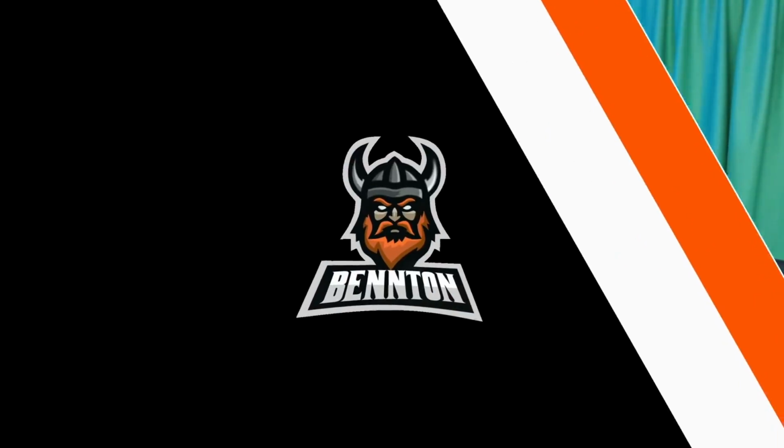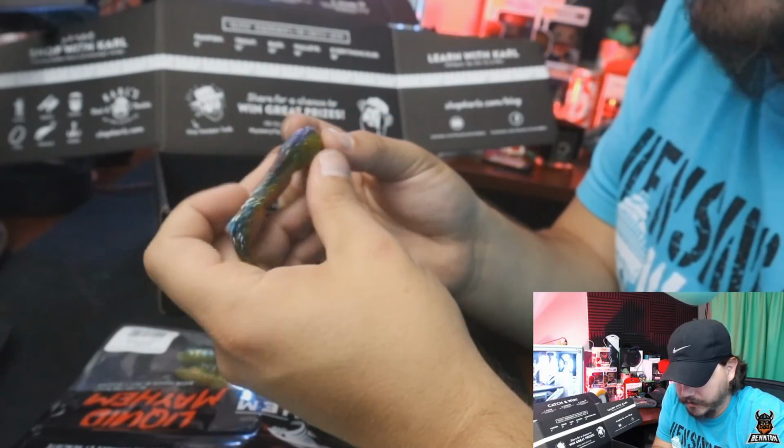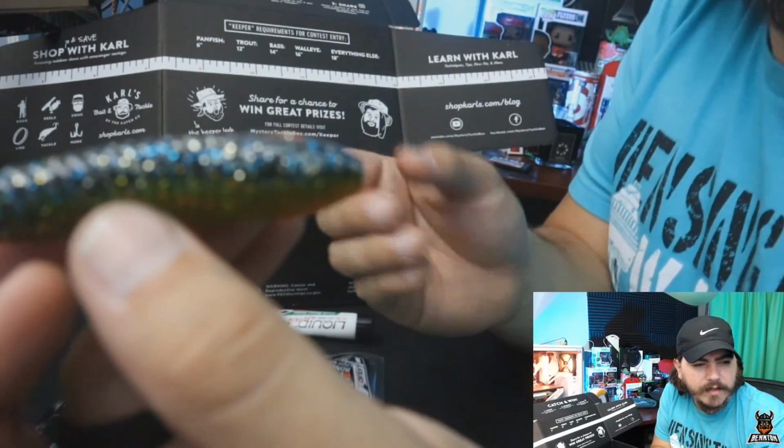So, let's move on to the plastic itself. Wow, you know what? These are actually really dope. Look at these. These are very, very rigid paddle tail, but I didn't realize they actually have like a fish shape to them. Let me get this camera to focus.